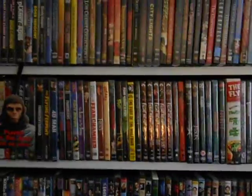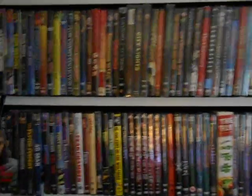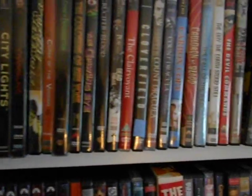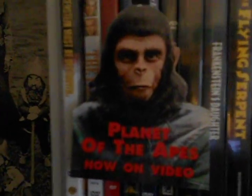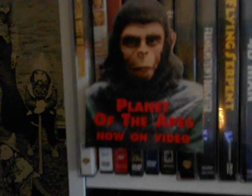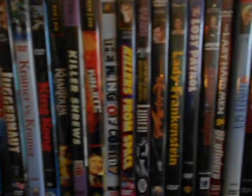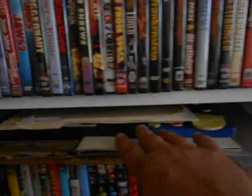You music fans might want to skip this part. This is just a quick run through of some of my DVDs that I've got. I'm going to go fast with these. A lot of horror, science fiction themed stuff. These are 2 rows deep, so there are other movies behind here. See, then I just threw stuff like this on top here. I mean, this is stuff that doesn't really belong here, but just to get it off the floor.